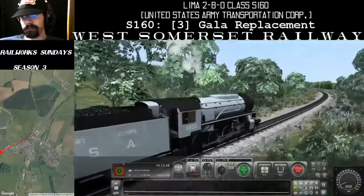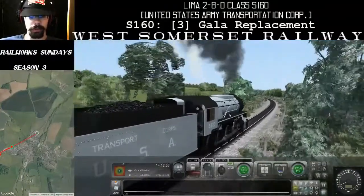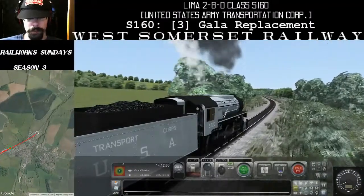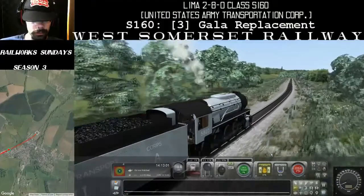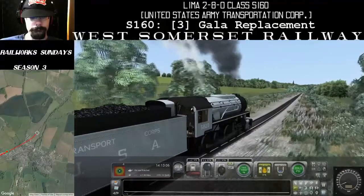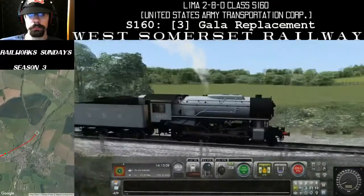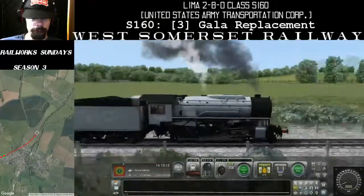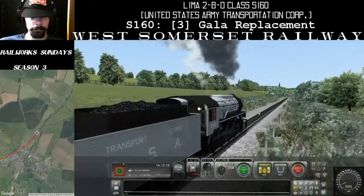So the map is of the actual West Somerset Railway. So that's definitely going to be very interesting to see. I'll put some more coal in there, even though our safeties are going off. There we go. Oh, there we go.